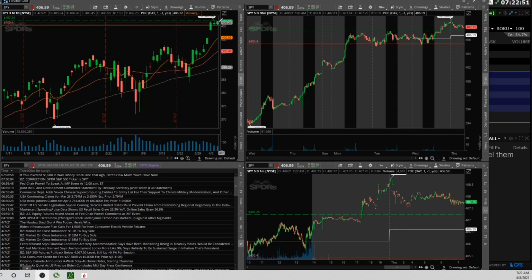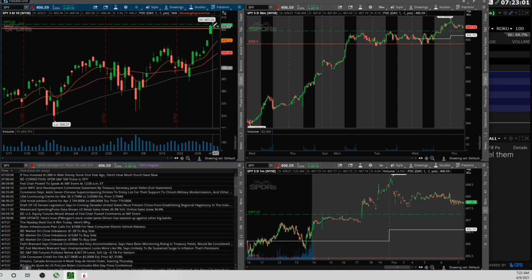This does look like a little bit of a bull flag, right? It is very extended though. This is very extended from the 9 EMA. So just keeping that in mind. It is above what was the prior all-time high, 407.24. We're getting the gap above that. So does this continue? Obviously this is very strong.